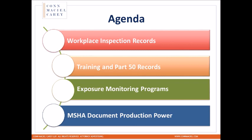So we've broken this down into several different groups, but we'll first talk about workplace inspection reports, or records, and that is going to be beyond just the workplace exam. And then we'll talk about training and Part 50 records, followed by exposure monitoring, noise and respirable dust. And then we'll talk about some overview of MSHA's ability to request documents either outside the ones listed, or documents that are beyond the time frame that we have to keep them.